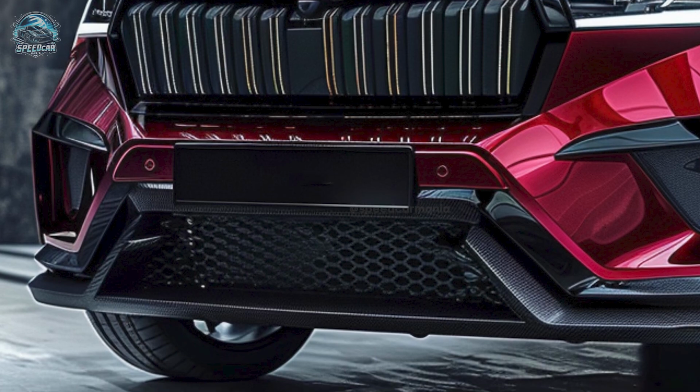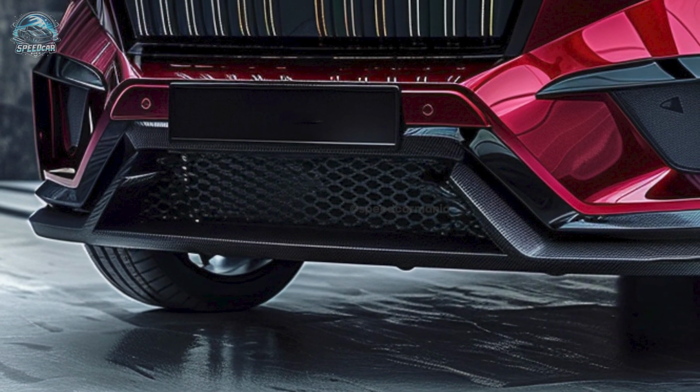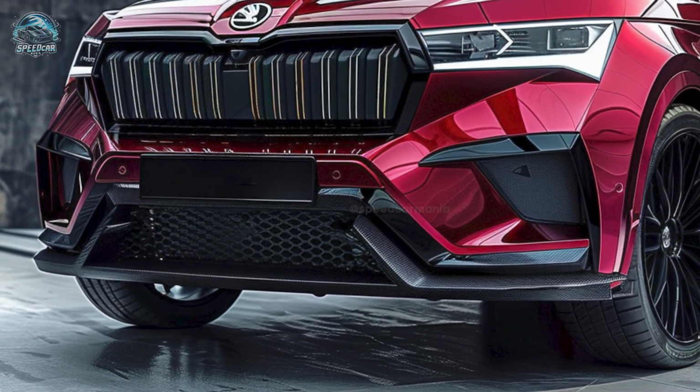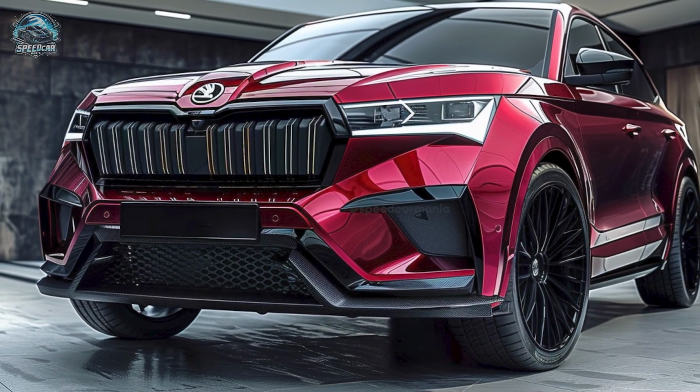The base model is expected to start at around €25,000 to €30,000. Premium versions, including hybrid vehicles, may range from €35,000 to €45,000, depending on specific features and configurations.